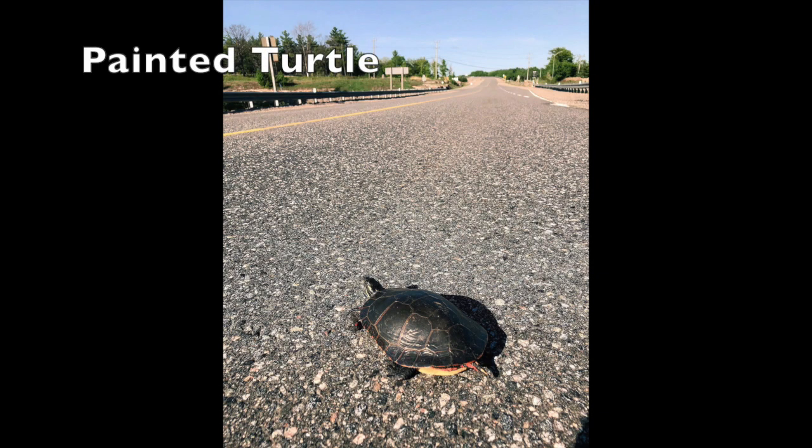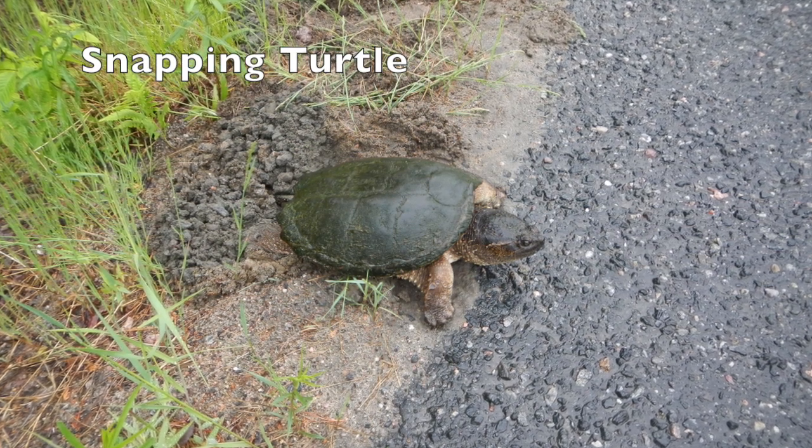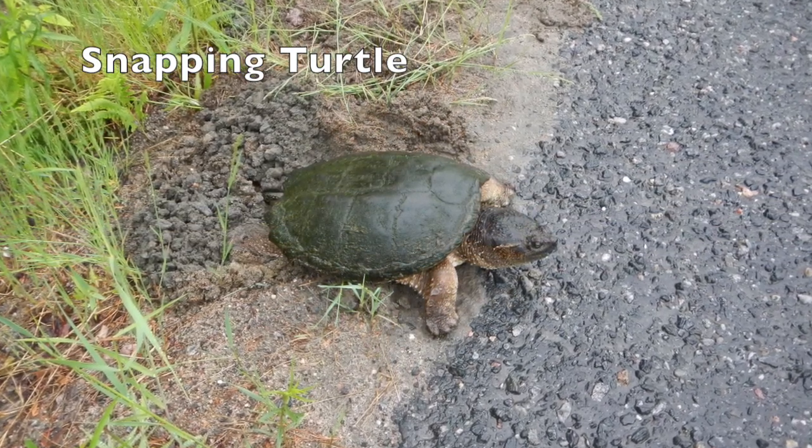Well, we think of turtles as living in the water, but they need to lay their eggs on land. So since roads often intersect their habitat, they need to cross them. June is the highest point of nesting season for turtles, but it's important to keep our eyes out for them on the roads from April through to November.